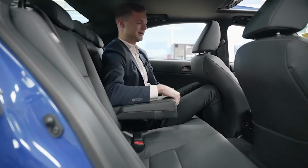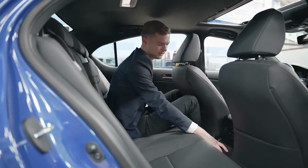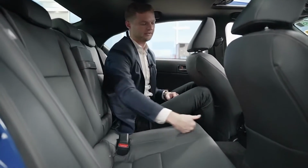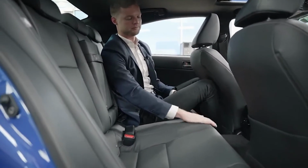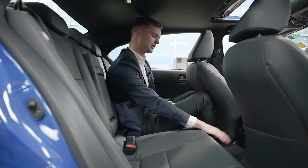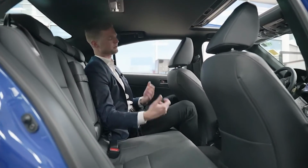So there is still some amenities back here. I did notice the drive shaft in the center does come up quite high. So having a fifth passenger here, there wouldn't be many spots for their feet. And that just gives you an idea that this car was not made for the person in the back seat, but it does work.